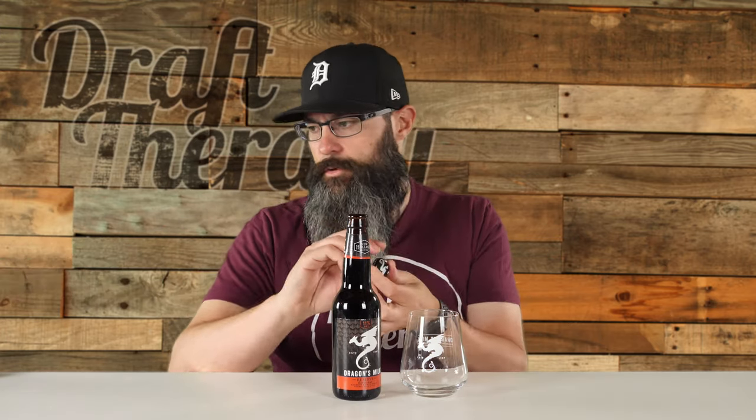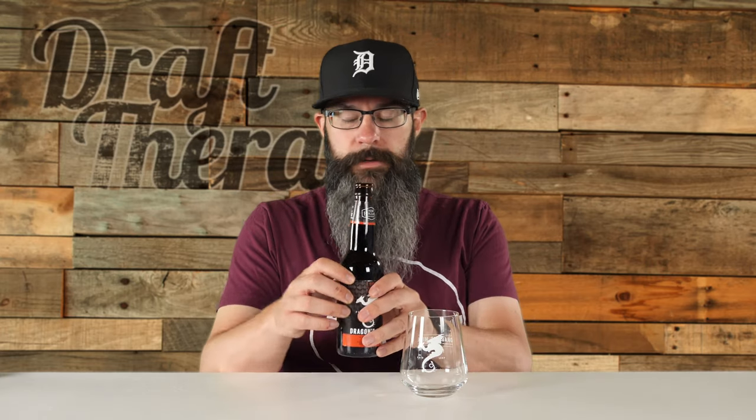Okay. So the bottle cap has the dragon. So that's what you would expect to see. They have not started canning this except for Dragon's Milk White. When they start doing that, then you should be excited, I don't know. But they do crowlers of this at the brewery, at the tap room. So let's put a nose on it.